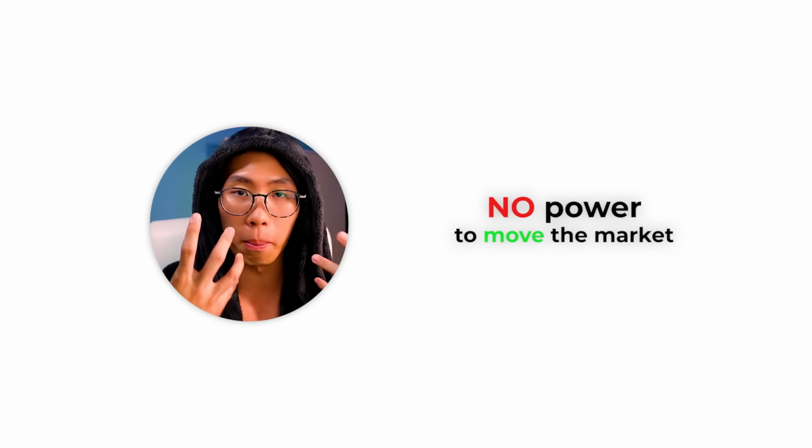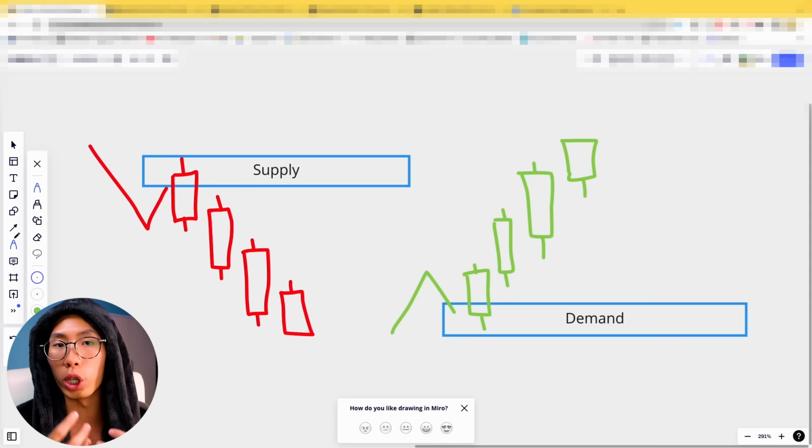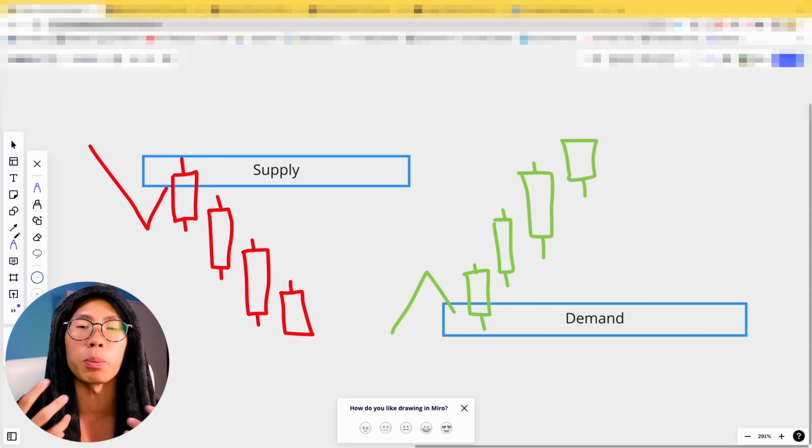Because you must understand that we retail traders have no power to move the market. So we must follow the rich big boys, or rather the smart money.